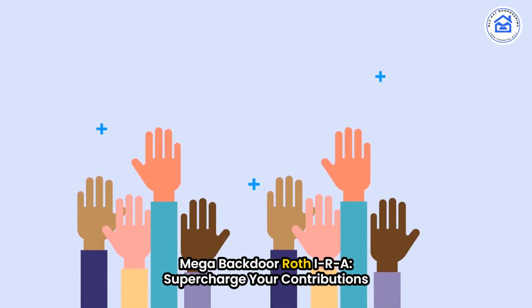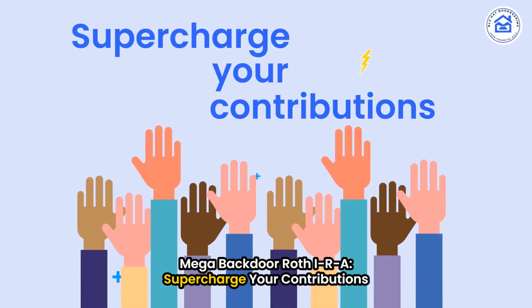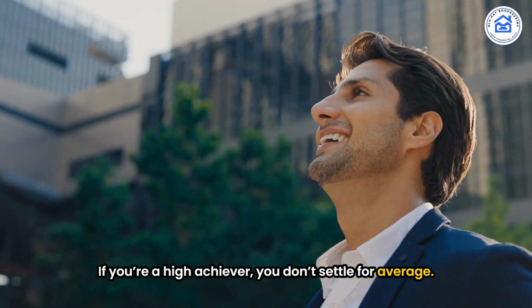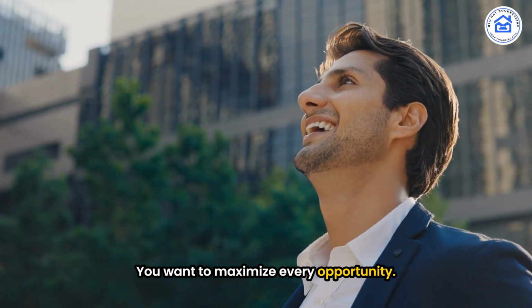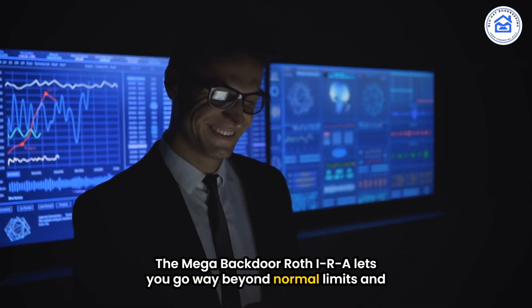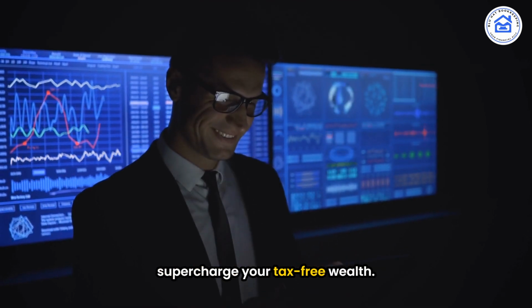Mega Backdoor Roth IRA: supercharge your contributions. If you're a high achiever, you don't settle for average. You want to maximize every opportunity. The Mega Backdoor Roth IRA lets you go way beyond normal limits and supercharge your tax-free wealth.